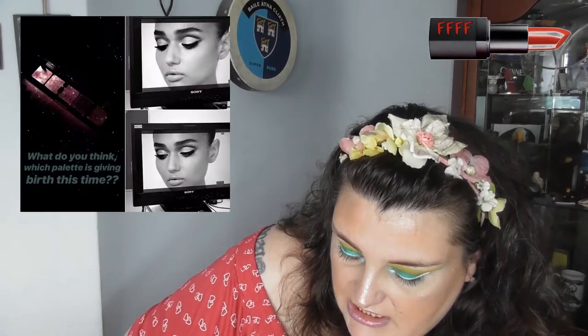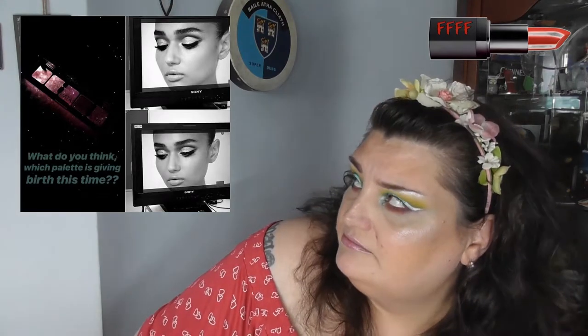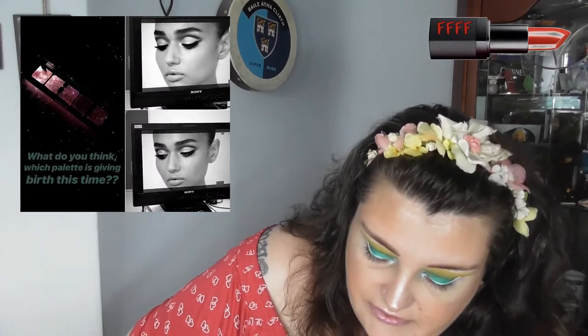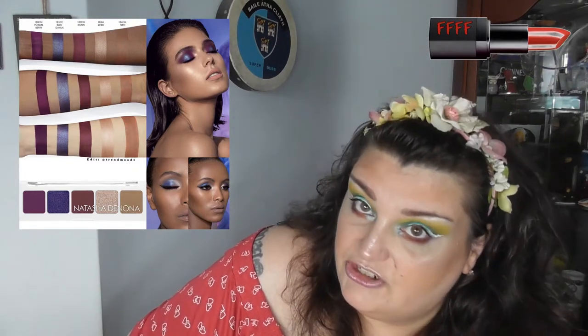And then she did this. What do you think? Which palette is giving birth this time? And she sneak peeked one of the £5 palettes with a filter over it so everything looks pinky purpley. Then she put this, the new mini palette's mother, and she put a picture of the Lila palette up, which obviously is her purple one. So she's bringing out a mini Lila eyeshadow as an extension of the existing palette. Five brand new shades, $25, but then it is Natasha Denona, so you know.